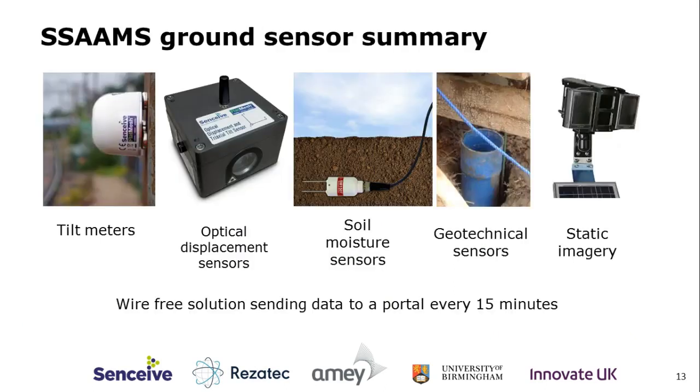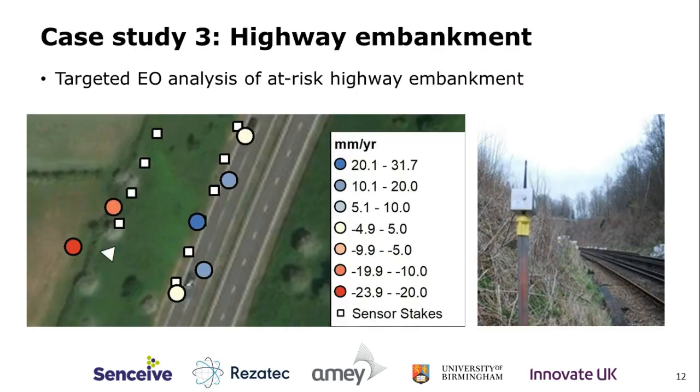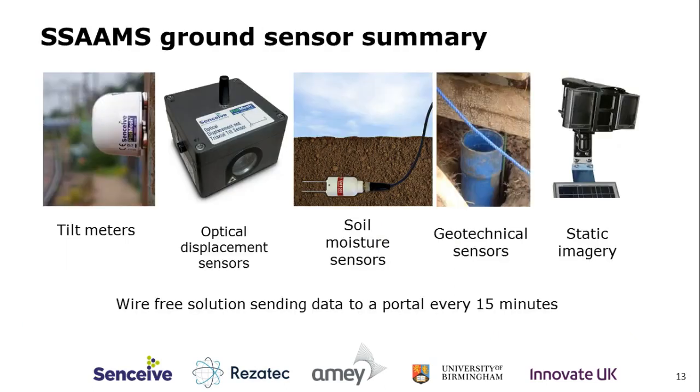Okay, so I just want to quickly go through the sorts of ground sensors that you would want to use on this sort of project where you're trying to deploy ground sensors and satellite. So we talk about tilt meters, optical displacement sensors, that's using a laser to determine distance. Soil moisture is quite important if you're talking about earth slope. Geotechnical sensors, unfortunately we didn't get a chance to actually use any, but for the deep-seated rotational failure which we're seeing here, in order to get a bit more information on that sort of slope, ideally what you'd use is a geotechnical sensor to get a bit more context about what the ground is doing.